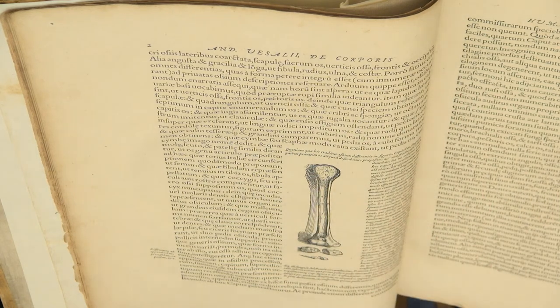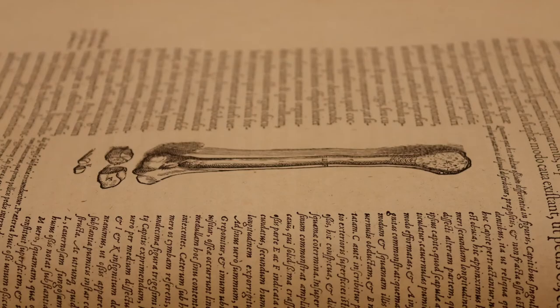But I want you to also be aware of something else. This image here, unlike the type, which was metal, would have been cut into wood. We know from evidence that Vesalius was using woodcutters, artists, essentially, cutting into wood out of Venice. And at the time, they were some of the most accomplished in this particular art. One of the advantages of cutting into wood is you could literally put the wood, or woodcut, if we're being technical, in the actual form with the type. So the whole thing could be printed at once.